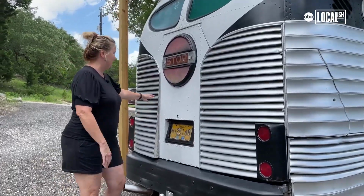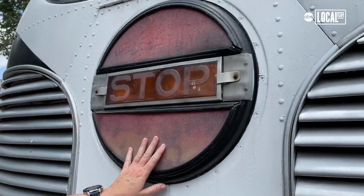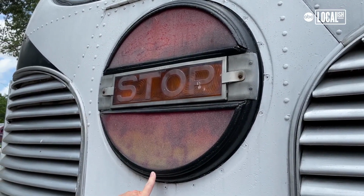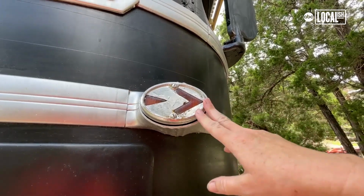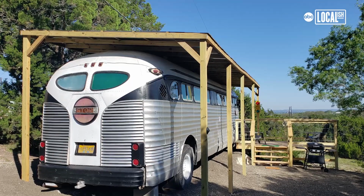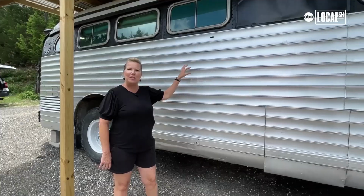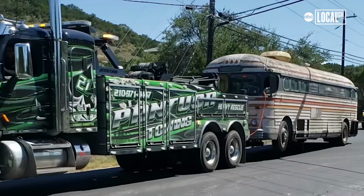This is the back of the bus. This is where the engine is at. It's the diesel pusher engine. And check out this old brake light, the round brake light that would light when the brakes were hit. The rounded headlights, the little turn signals, all of those things just give this a lot of character. Each of these compartments are the luggage compartments. We did a recessed shower, so you're actually stepping down into this luggage area.